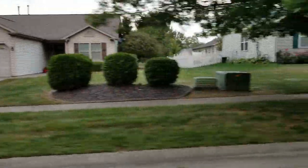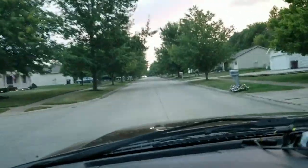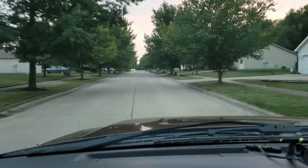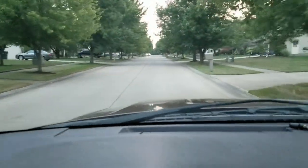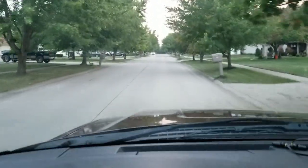All the shrubs are cut back. Those trees on each side, they were hanging down to the ground. They're all finished up. But anyway, guys, it was a nightmare. I kind of regret doing it for the price that I did. We've got 6.5 hours in it total.